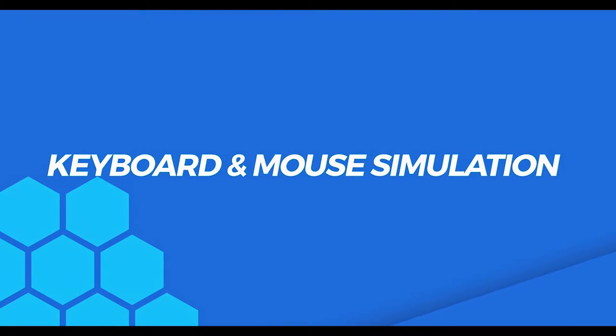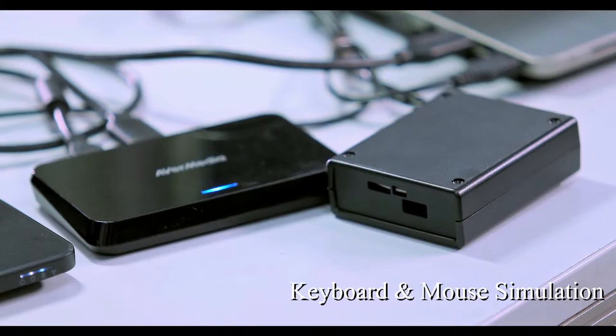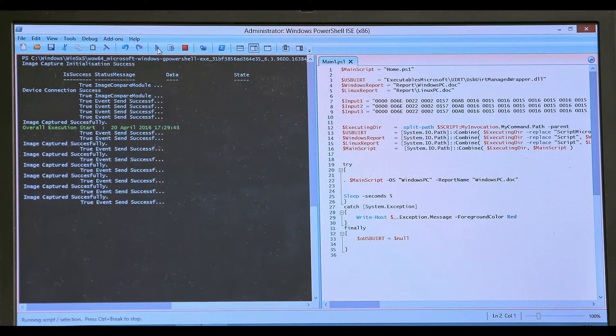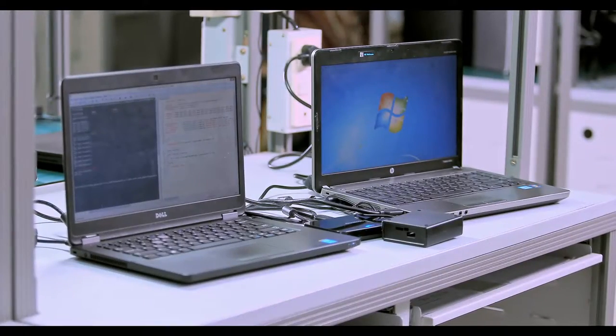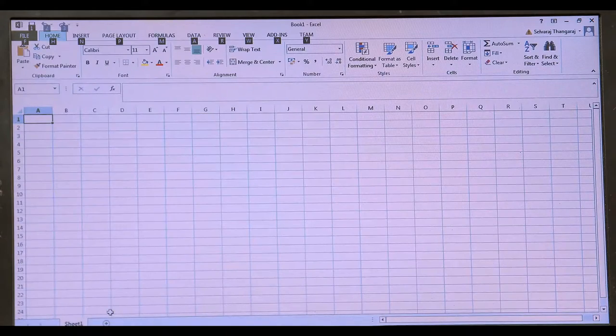Keyboard and mouse simulation. EDAT utilizes mouse and keyboard simulation for application or in-vehicle infotainment in automotive or in-flight entertainment in aero for testing. This eliminates the need for a tester's presence. EDAT image processing libraries include pattern matching, OCR, and contrast verification. This method is also OS independent, and it can test Linux, Windows, Mac OS-based applications.